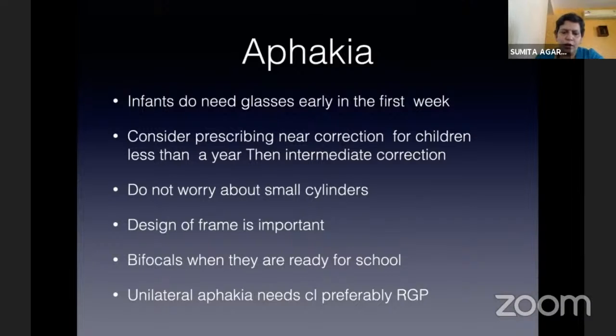Don't worry about small cylinders. Again, the design of the frame is very, very important. Bifocals, usually I start when they are ready for school. Unilateral aphakes, you should probably push for contact lens, and that too RGP. But if patients are unwilling or unable to take care of contact lens, please go ahead and give the glasses. Children tolerate anisometropia much better than adults, and you are not causing any disadvantage by giving a glass in one eye rather than not prescribing anything at all.